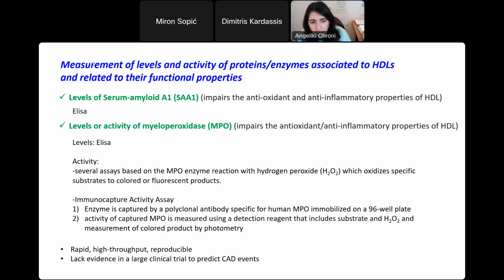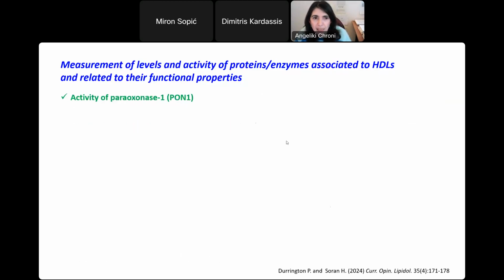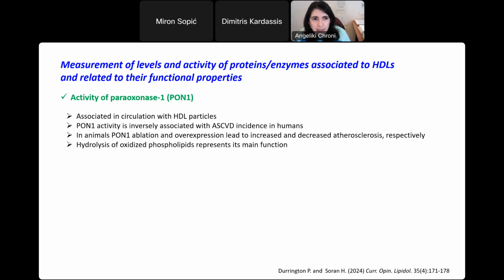These are rapid, high throughput, and highly reproducible assays, but the disadvantage is that there is a lack of evidence in a large clinical trial to predict coronary artery disease events. The activity of paraoxonase 1, an enzyme that displays antioxidant capacity, and is proposed to hydrolyze oxidized phospholipids, can be easily measured.